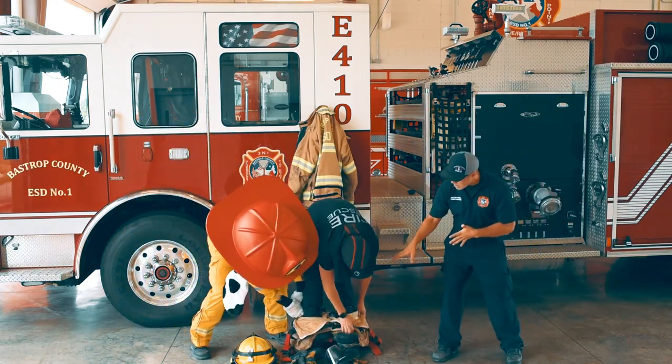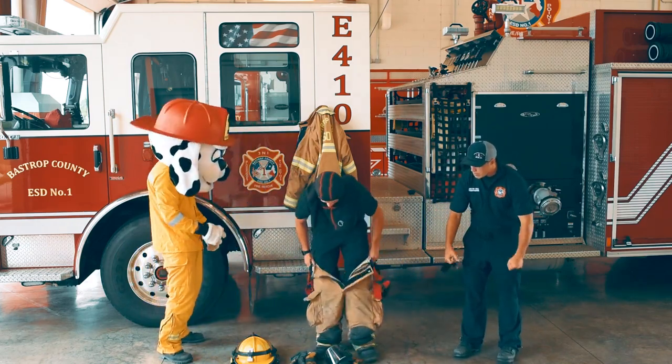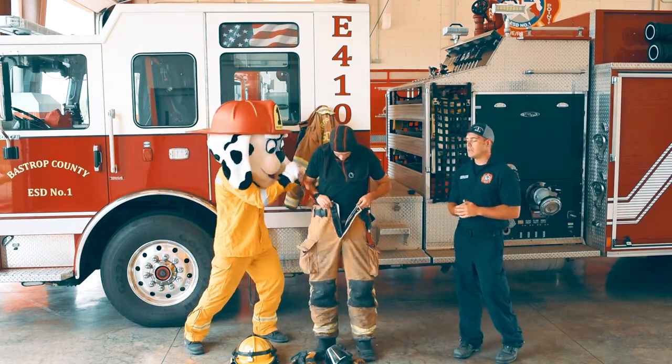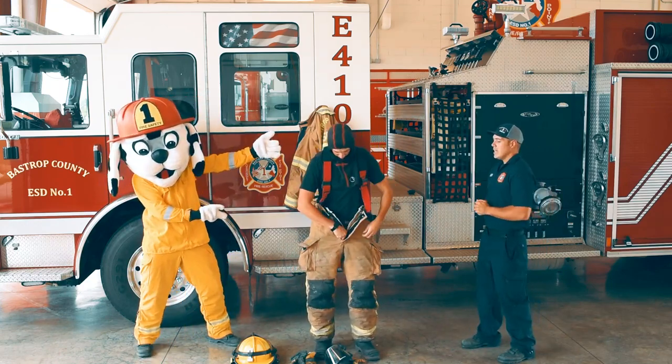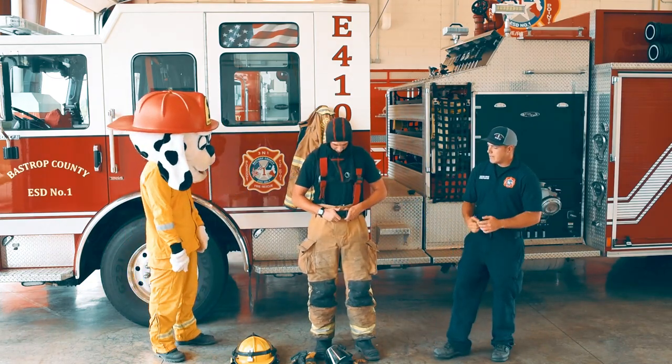Now we keep our boots and our pants stored kind of silly, right? They're down below on top of the boots, and then we can jump in, pull our pants up, and that way we can get out of here really, really fast. With his suspenders on, now he's protected from his toes all the way up to his waist.